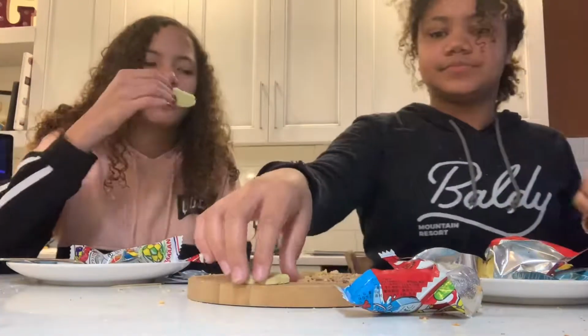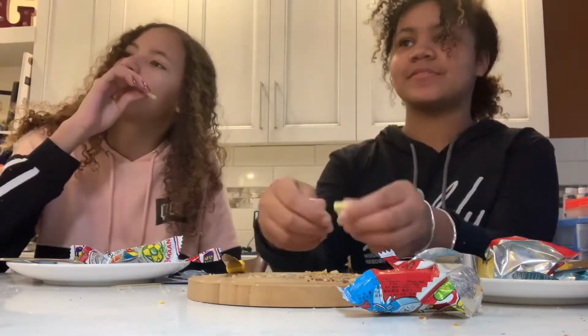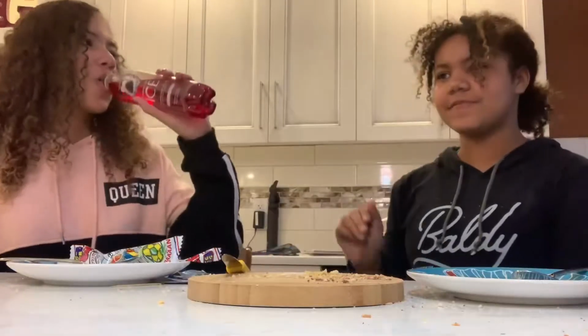It smells like lime. Texture, I don't know how to explain this. It actually tastes like melon. Okay, you have to try this one. How did they do that? Really good. I give that one a 4. No, I give it a 4.5. I don't know. It's kind of a weird flavor.